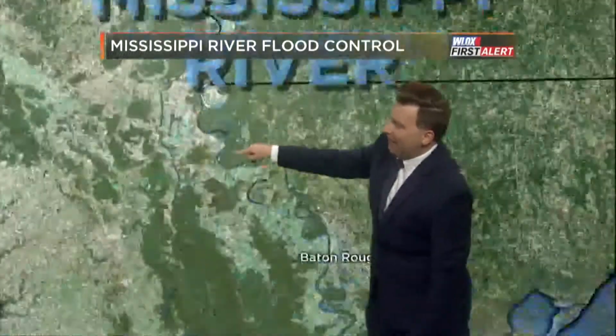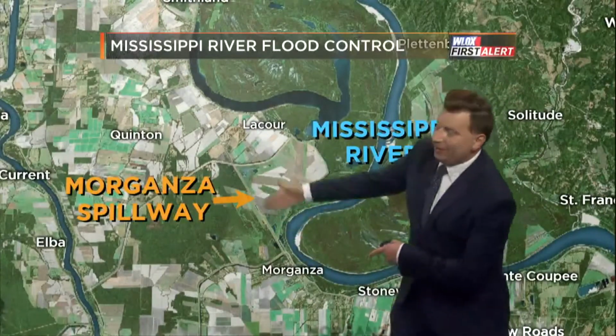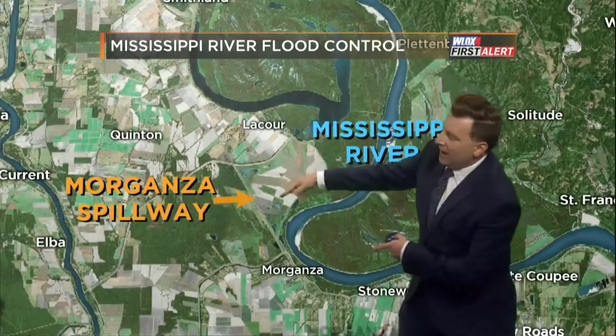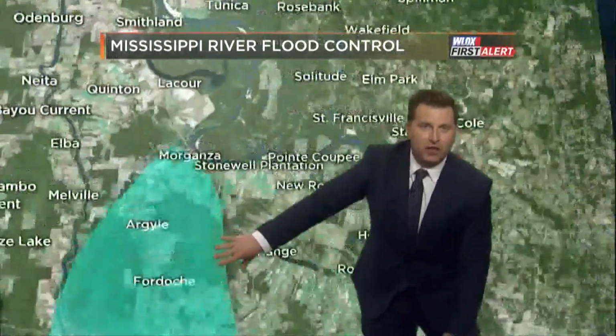Now in Morganza, that's where the spillway is. Here's the Mississippi River. If you drive along here, here's Highway 1. I've traveled that many times on my way home in Louisiana. Here's the Mississippi River. All of this is flooded right now. The gates are here.